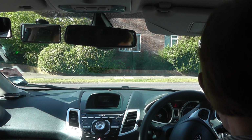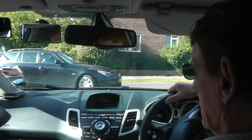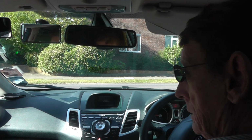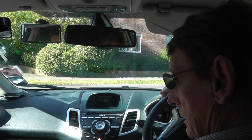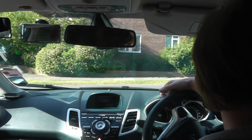And again, why is it important that we need to not encroach over the white line there? Because I'll be blocking the road and he wouldn't be able to get in. Yeah. I'm sorry. That was just an error on my part. No, no worries.